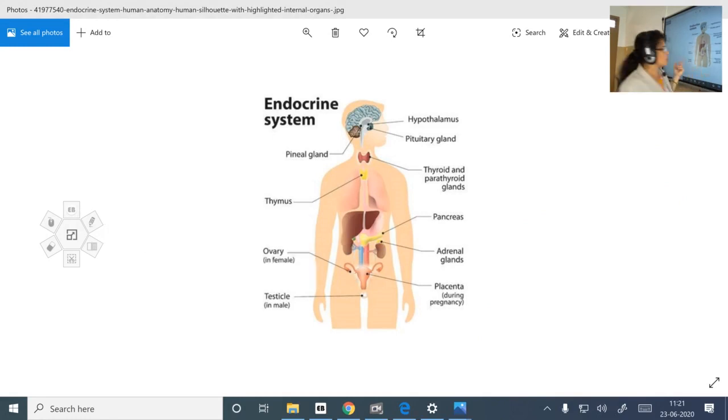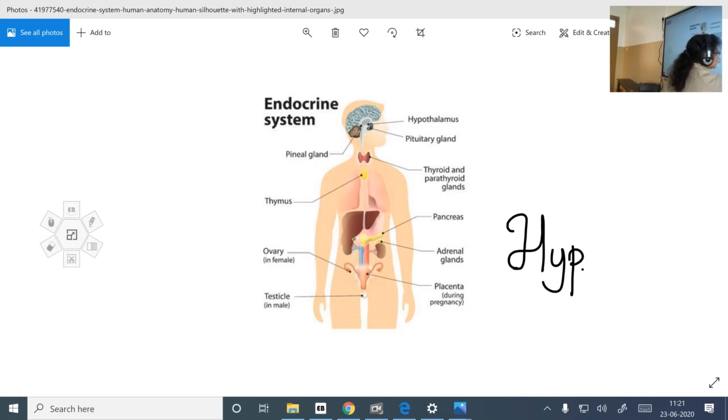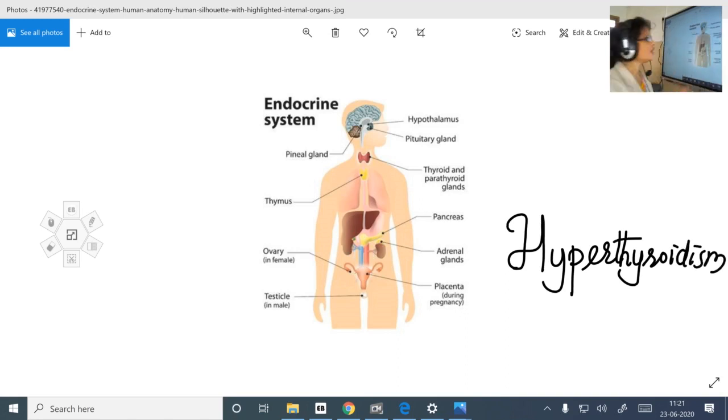Okay, the next term you have to understand is the over secretion of thyroxine hormone. That also results in many abnormalities in our body. Our breathing rate increases, heartbeat increases, and metabolic rate will be higher. We lose weight, and this is hyperthyroidism. So you have to understand two terms: hyperthyroidism and hypothyroidism.